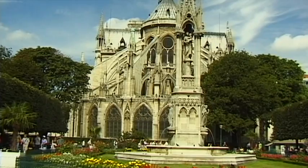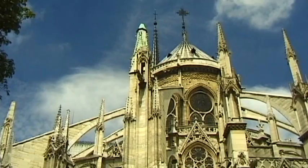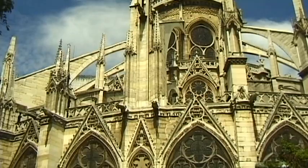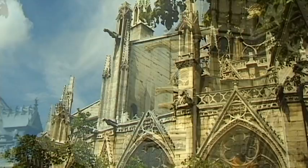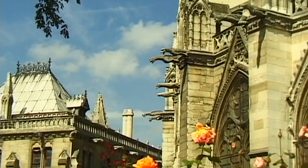On the south bank of the Ile de la Cité in Paris is a world-famous example of French Gothic architecture, the mother church of the nation, Notre Dame. As early as the time of the Celts and the Romans, there have been temples here, a fact that makes the location of this cathedral a truly historic site.